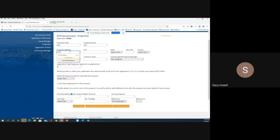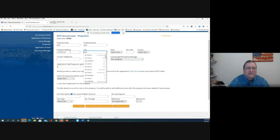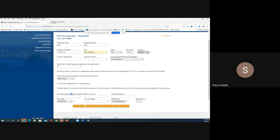So we're going to put 123 Elm Street. We're going to put San Antonio here and throw in a zip code. And this is something that's for our office, but we need to know what county that address is in. You can pretty much see everything with an asterisk is a mandatory field. Put in a phone number, your contact email.